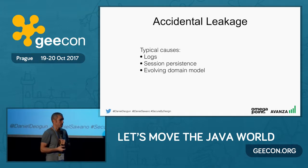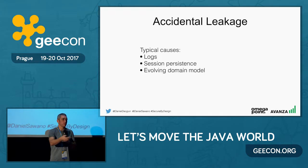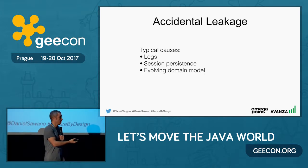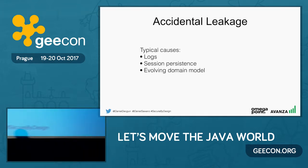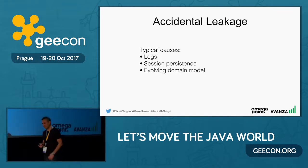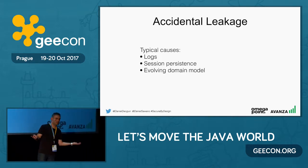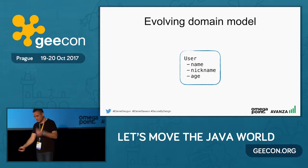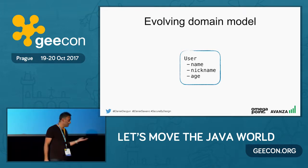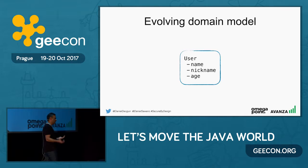Another very common issue is that you're evolving your business domain. An object or an entity can be totally innocent and not contain any sensitive data, but as you evolve your domain and add new features, suddenly it starts to contain sensitive data. And that becomes a problem. I find that very interesting, because usually when you design things, of course you think about sensitivity at that time, but over time you don't understand how things evolve. So if you look at this particular model here, we have a user, and when we modeled it, we said this user should have a name, a nickname, and an age. Well, let's say there's nothing sensitive about that.